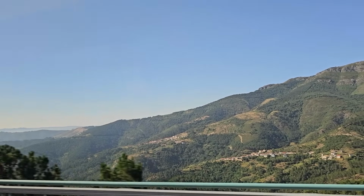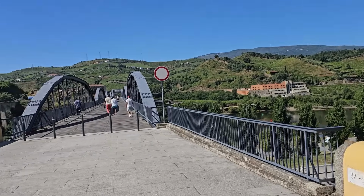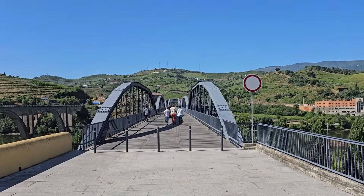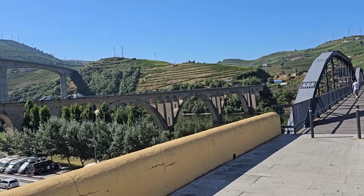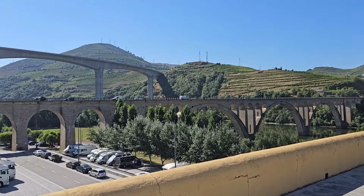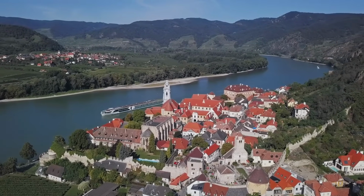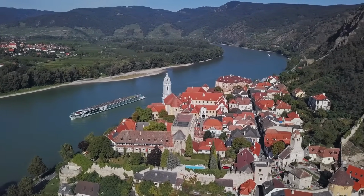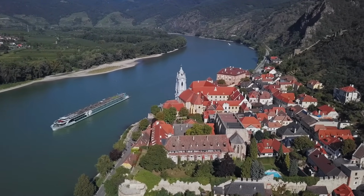Yeah, it is. We got a beautiful photo stop at a bridge here, overlooking the town of Peso da Régua. It's just gorgeous, right on the Douro River, and this is also where river boats go. They go up and down the Douro River. So you may have heard of Rhine River tours and things like that in Europe. There are similar tours that go on the Douro River, and they go right past this area. We're going to talk a little bit more about that later.